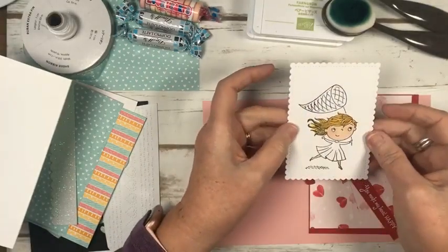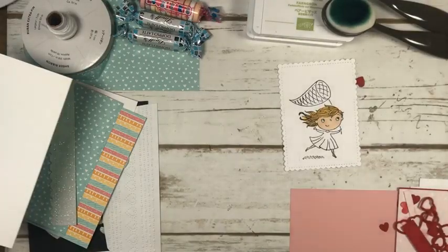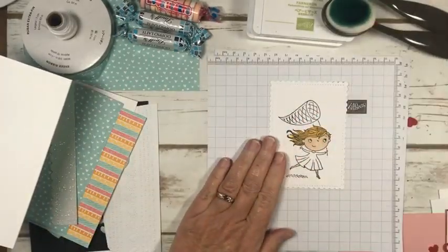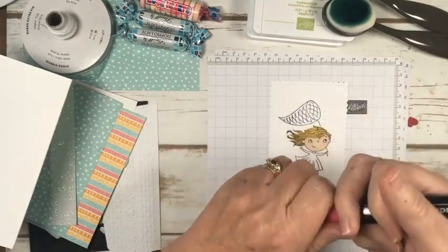So we're going to use this little cutie here. I did go ahead and color a lot of it, so you weren't going to sit here watching me color, but I didn't color her dress, and I'm going to do a little sponging around. So I'm using Stampin' Blends. I think I'll start with the light.